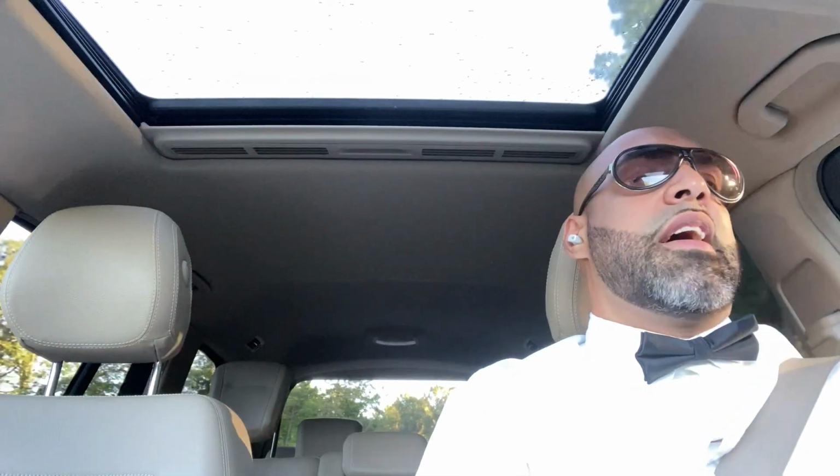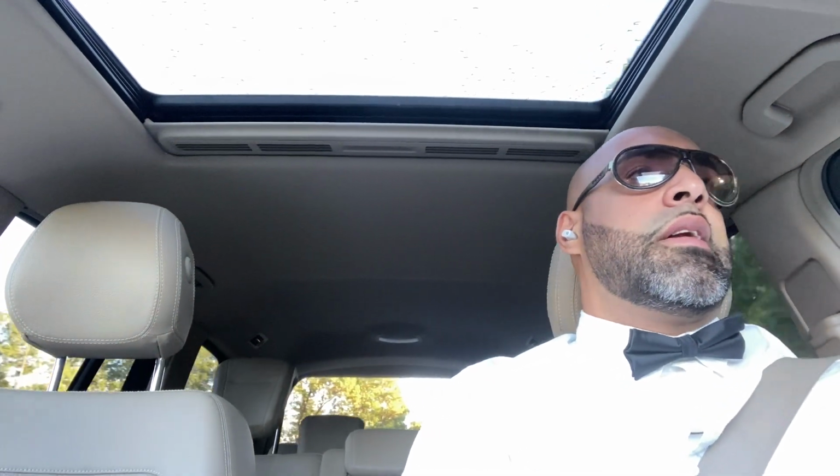I was a bit curious. I didn't think it'd be that comfortable in here because the seats look tighter. Punch it a little bit. Definitely smooth. Love the insulation in here. You're definitely detached from the outside.